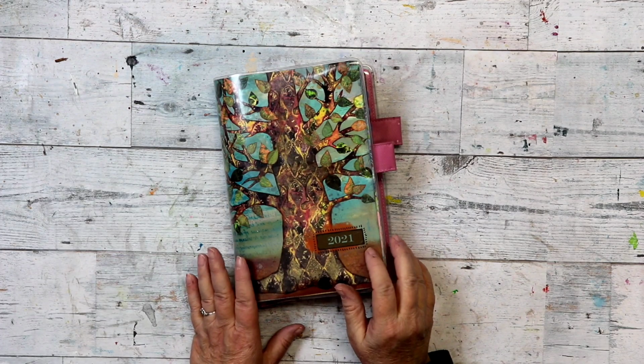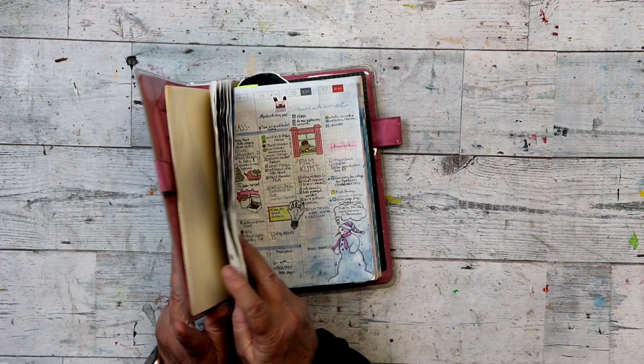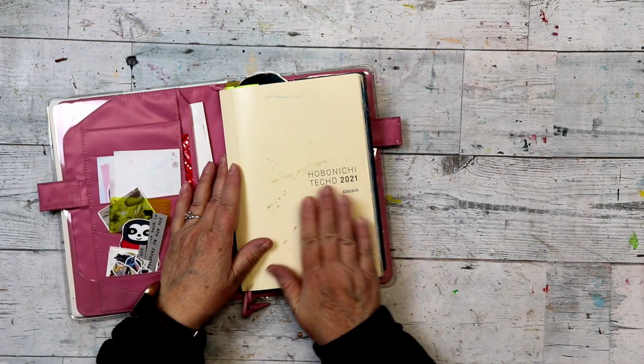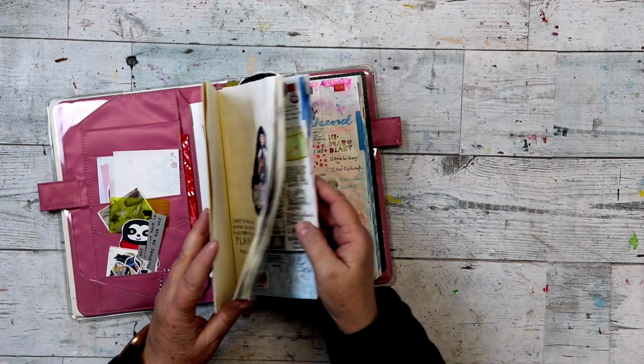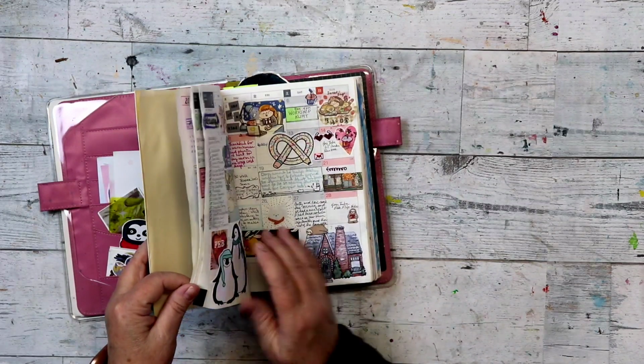It's time for the February flip through. So I have plans to cover my cover, but I haven't done that yet. So maybe next time I'll be able to show you that. But I'm going to start out with the months.